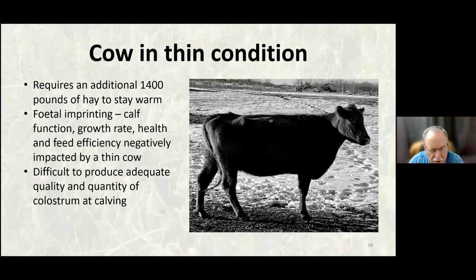This cow, for contrast, I made into a black and white instead of a color slide. You can see the sharpness of the back line, the sharpness of the tail head, short ribs. That animal is probably someplace between 200 and 300 pounds thinner than what she should be. It'll reduce calf growth weights, birth weights, overall health and vigor, and it will take a fair bit of grain to get that animal back up into good condition by calving.